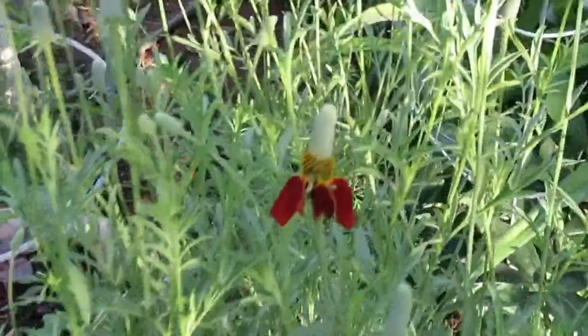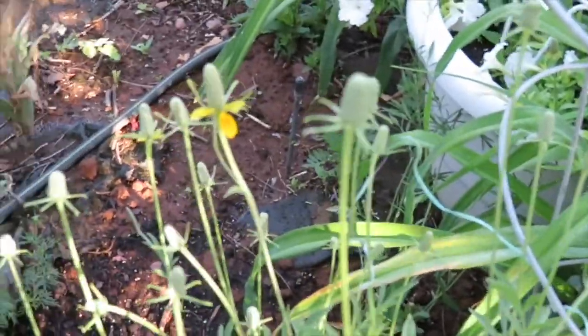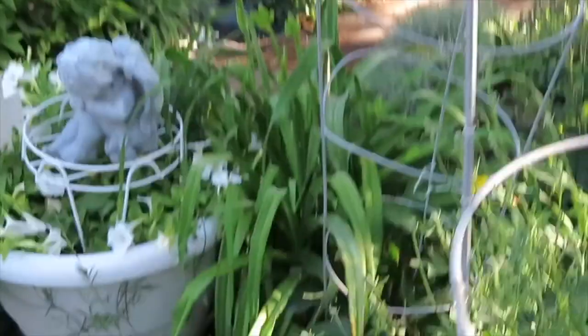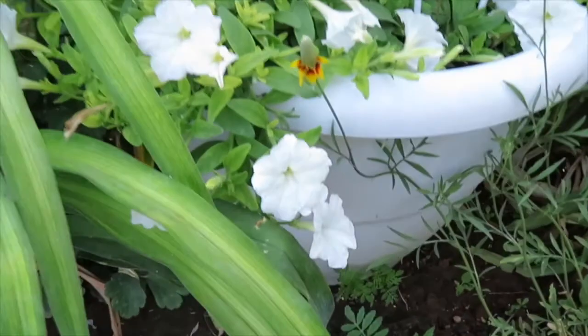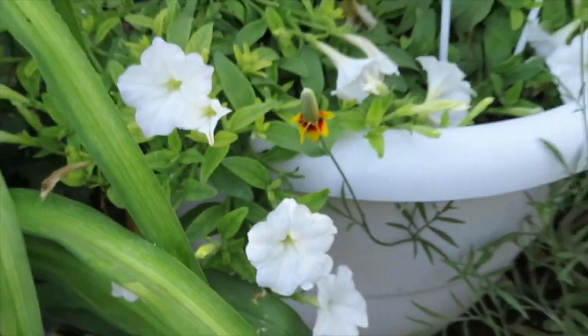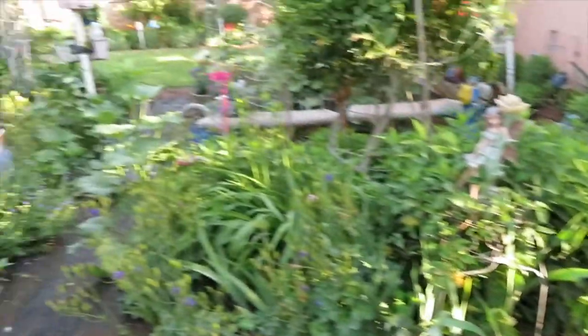I think I told you that I had some of these that are this brownish color, and yesterday I noticed that some of the lemon yellow ones are blooming too. Looks like this morning just that one, but there were more yesterday that were blooming. Then here's one that's actually a two-tone color, some of the yellow and some of the brownish burnt orange color.